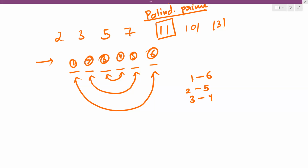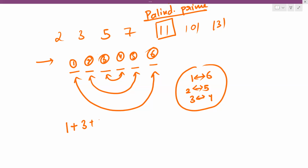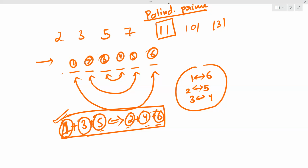Now, using this, can I not write the sum of the digits at 1, 3 and 5 as the same as 2 plus 4 plus 6? These two will be equal. Why? Because 1 and 6 are same, 2 and 5 are same, 3 and 4 are same. So this is valid, right? For a palindrome which is a 6-digit number, this will be true: the sum of the digits at positions 1, 3 and 5 will be the same as the sum of the digits at positions 2, 4 and 6.